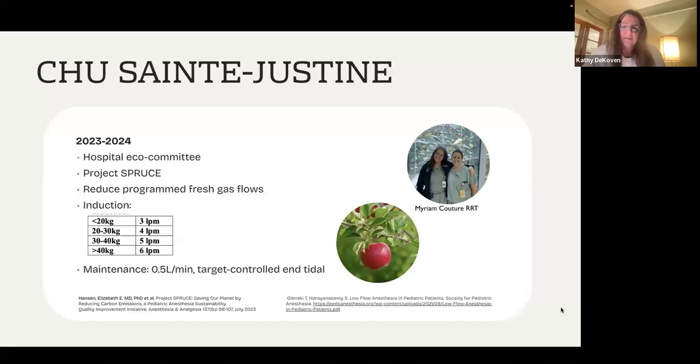Also with Myriam Couture, a respiratory therapist that I work with, who is involved with buying all of our anesthetic equipment, we decided that the lowest hanging fruit and best first project would be to reduce the fresh gas flows in the OR, because at the time our maintenance gases were at 1 liter per minute. So we reduced those. Miriam reprogrammed all the machines so that they were at 0.5 liters per minute for maintenance gases. And we also used that table that you can see for reducing the flow for induction gas flows based on the weight of the child.